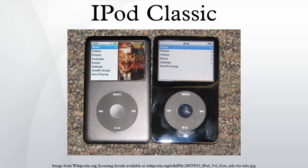A new wired remote connector was introduced. Whereas first and second generation iPods had an auxiliary ring around the headphone port for the remote, the third generation iPods had a 4-pin jack adjacent to the headphone port.